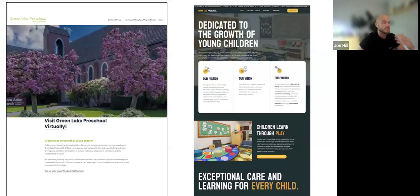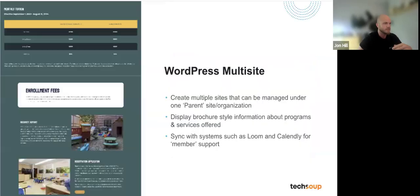As you can see here in the before and after, we wanted to update the design for both. On the left is the before. We wanted both schools to have a similar look and feel while still differentiating between the two locations. We wanted to highlight who they are and show off a more welcoming, real version of themselves. And to make all this easier, we wanted to make a multi-site. On the next slide, we can see what a multi-site is.